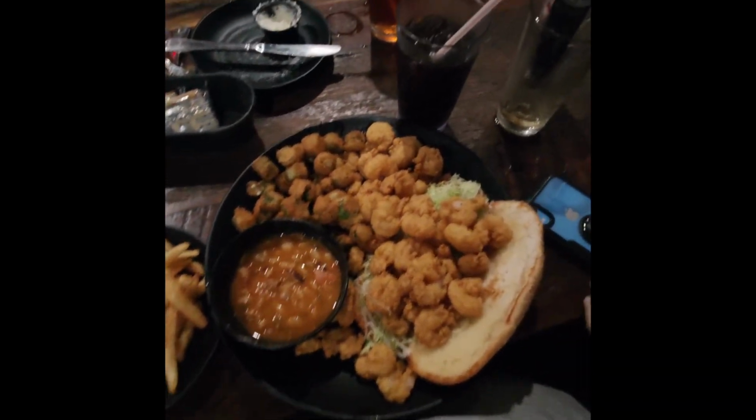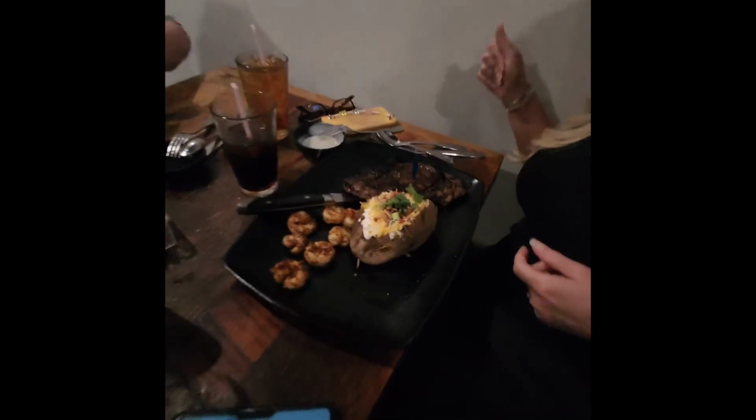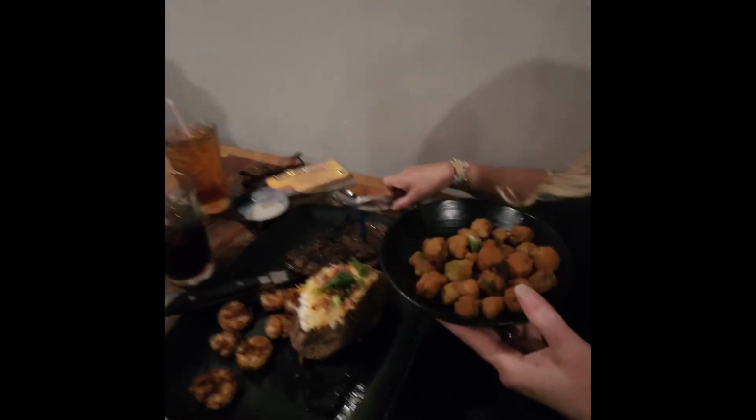There's the food. So there's the fried okra, French fries, baked beans, and oh boy, there is my shrimp, grilled shrimp, loaded baked potato, and my ribeye. It was a really, really good steak.